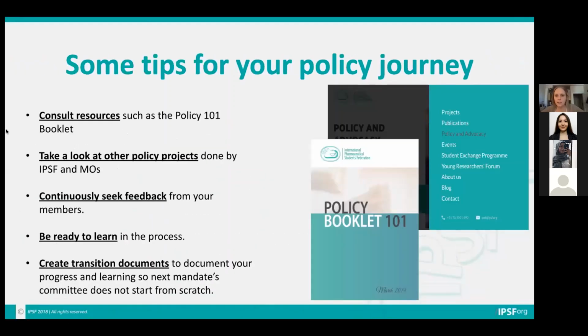And then just to make sure that we send out the link for the policy booklet 101. This is extremely helpful. I feel very fortunate that I joined IPSF after this was published because it has helped a lot.